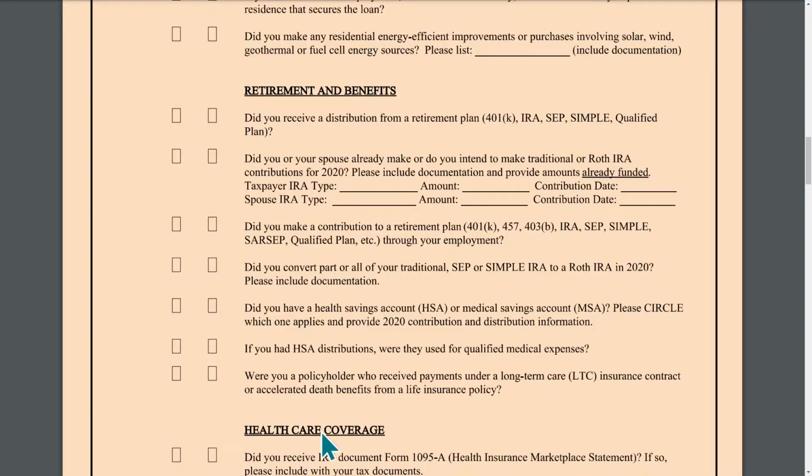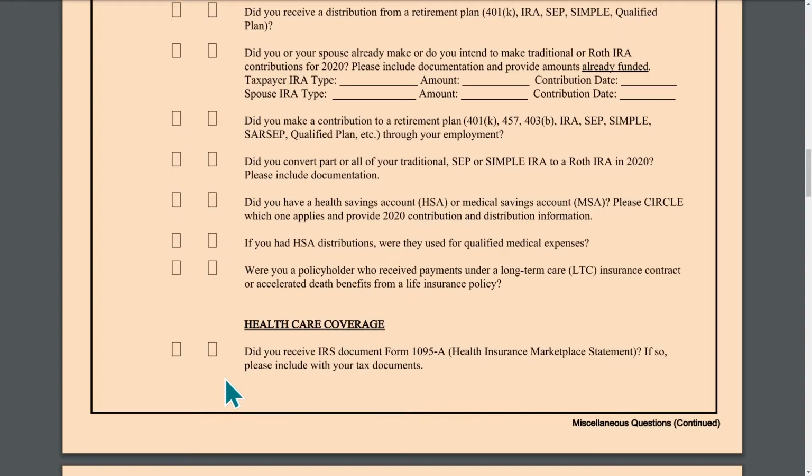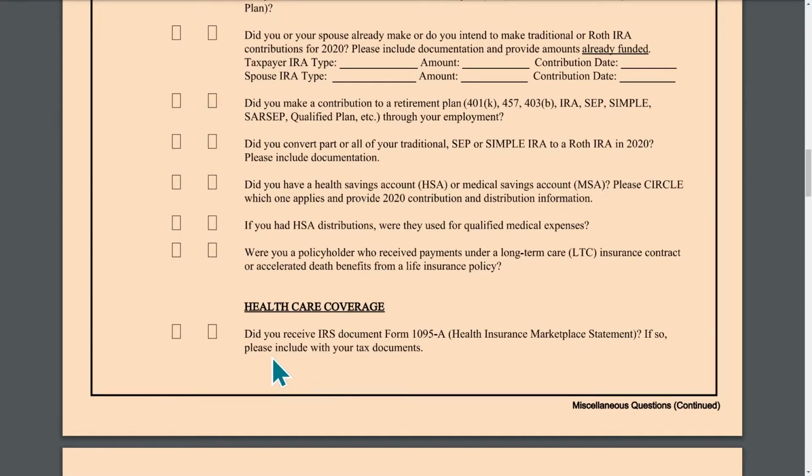And then you will see we just have one question here about healthcare coverage. It's did you receive IRS documentation form 1095-A? So only a 1095-A. Lindsay, what's the difference there with the 1095-A? The 1095-A is in relation to the premium tax credit. So this is entirely different than a 1095-B, which just shows that you had health insurance. And a lot of people get those. That was part of the requirement under the Affordable Care Act that actually no longer applied. So you may or may not get a 1095-B or C. But really what we need is the copy of a 1095-A if you receive that, as that has tax implications on your tax return.